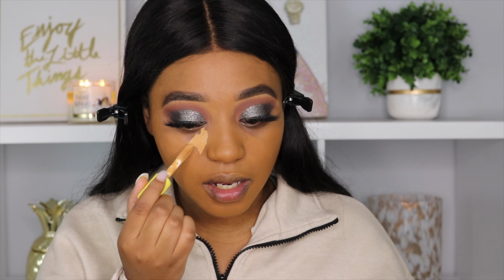So the next step in the Uoma Beauty line is the Double Take Sculpting Strobe Duo Stick, and this is a contour and highlighting stick. I'm just gonna go ahead and contour my face. So smooth this out of the way. We're gonna contour up under here. Okay, that color is really, really nice. I really do like that color.